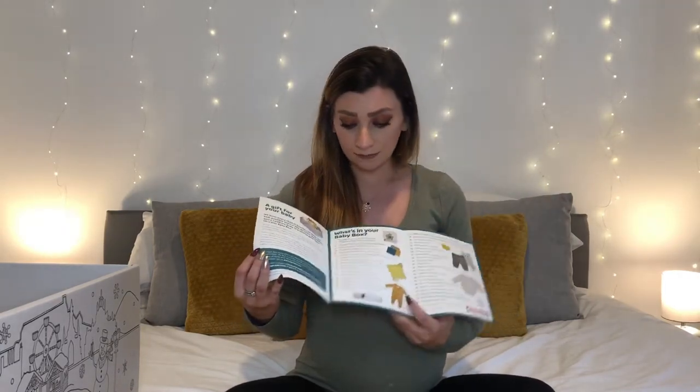This I thought was really good. It's a leaflet all about depression and anxiety in new mums. I feel like not enough people speak about postpartum and postnatal depression, so I think this is really good. This is, as far as I'm aware, a piece of art. I'm going to pop this to the side. A safe sleeping guide, probably things that most of us have read in other books, but it's always good to hand out in case people don't know. And then it has a list of everything in your baby box, what you get, how to use each thing, that kind of jazz.